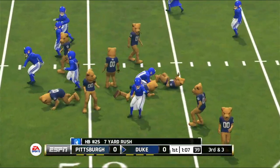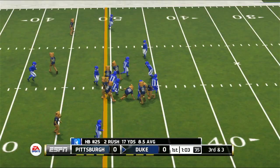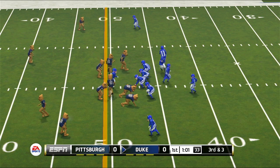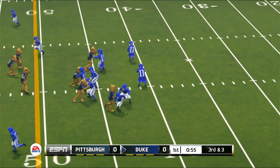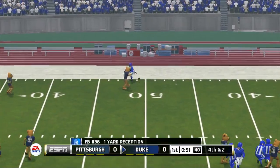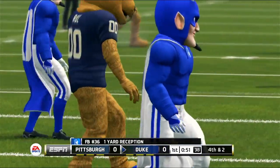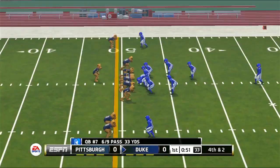Runs it left for a decent gain. That's a game seven on the play. Third and nine. Check, check. He steps out at the 48. That'll make it fourth and two.